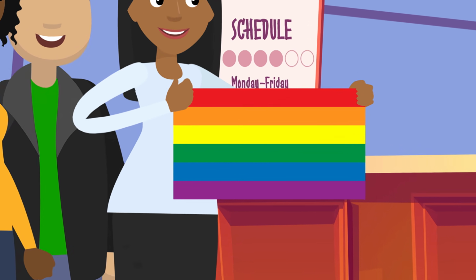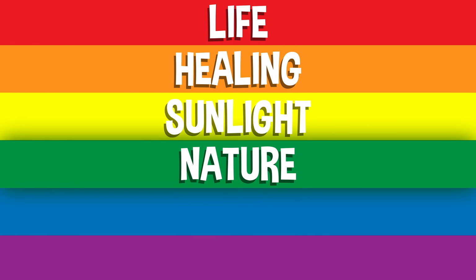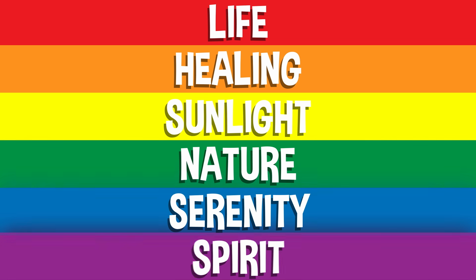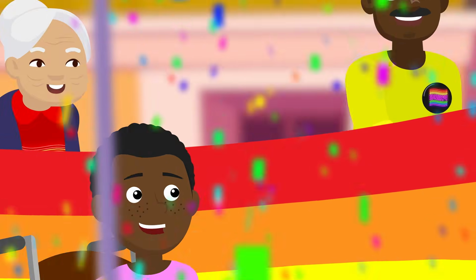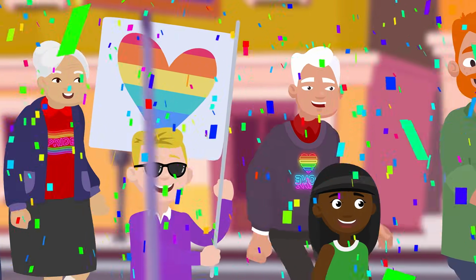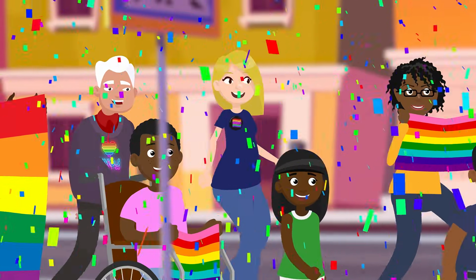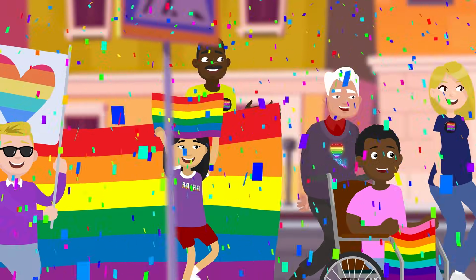Each individual color has its own meaning. Red for life, orange for healing, yellow for sunlight, green for nature, blue for serenity, and purple for the spirit. The bright, colorful new flag flew for the first time in the Gay Freedom Day Parade on June 25, 1978. People at the parade proudly waved the new symbol, helping make it an overnight success.